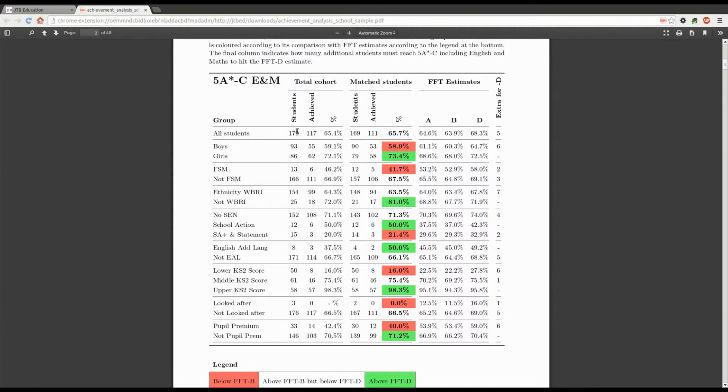Of the 179 in the year group, we can only match Fisher Family Trust estimates for 169 of them, but the proportion still works out at pretty much the same, just over 65%, which compares reasonably well with the Fisher Family Trust estimates. It's above B, but it's below D. That's why it's coloured in white.